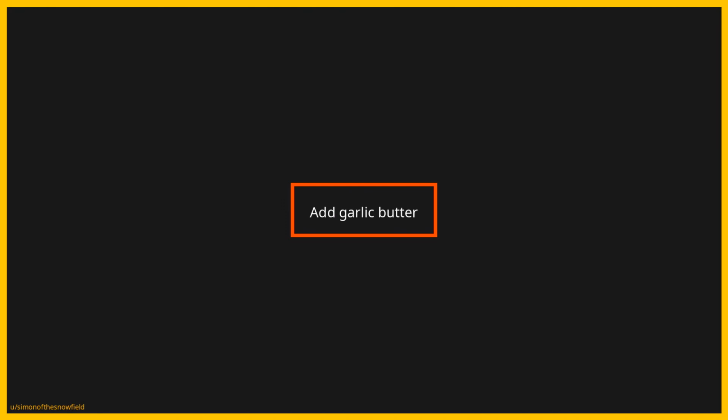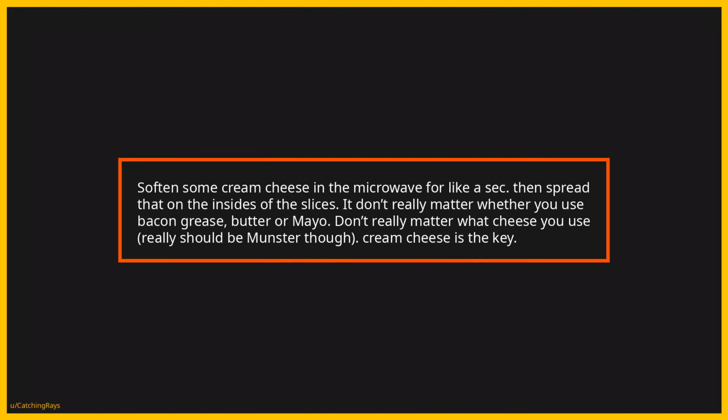Add garlic butter. Soften some cream cheese in the microwave for like a second, then spread that on the insides of the slices. It's done.